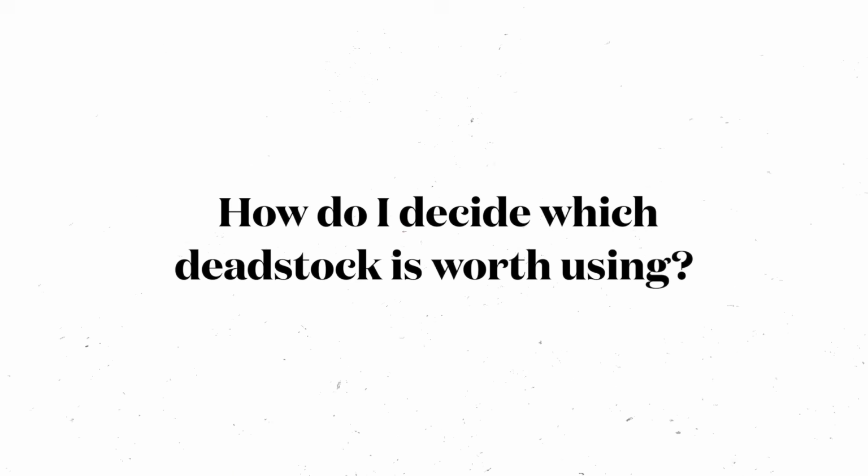Lastly, how do you decide which deadstock fabrics are worth using? When I'm evaluating deadstock, there's a few different things that I like to keep in mind. First, I try to prioritize quality as much as I can. As an example, Rainbow Fabrics often has Gap deadstock denim, which is fantastic. I use it for most of the jeans that I make.